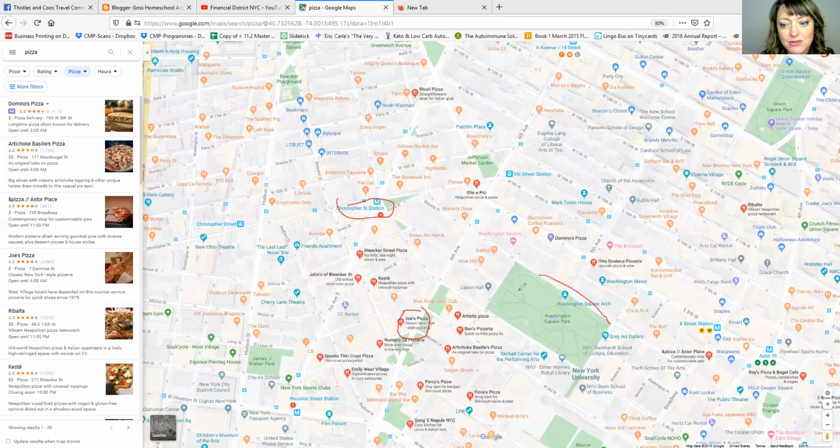So here's Washington Square Park. This is a famous park. A lot of activism and demonstrations have been held here in the park. There's the New York University. This is a famous university. Actually, one of my friend's sisters went to school here.